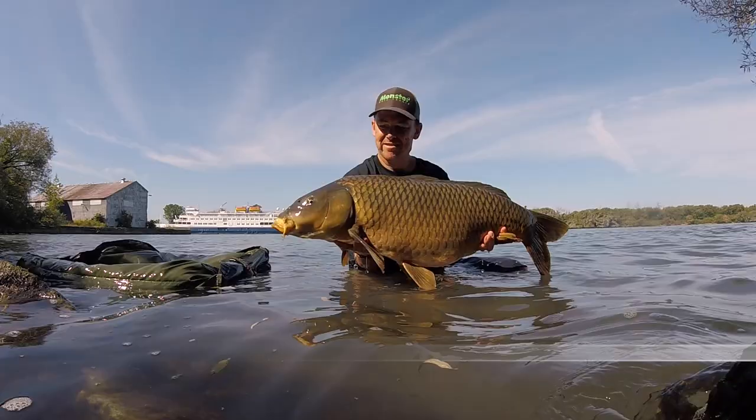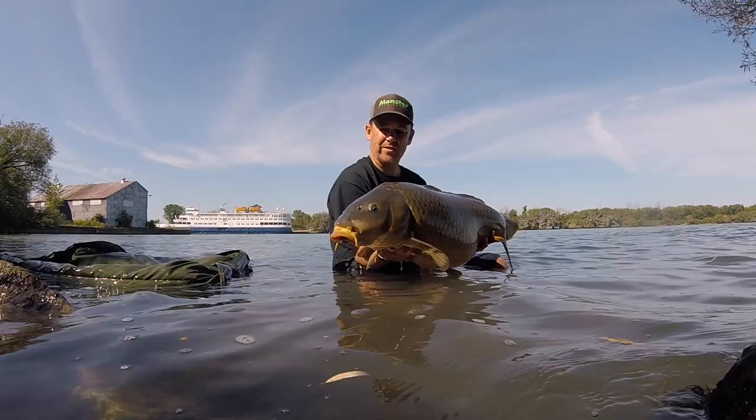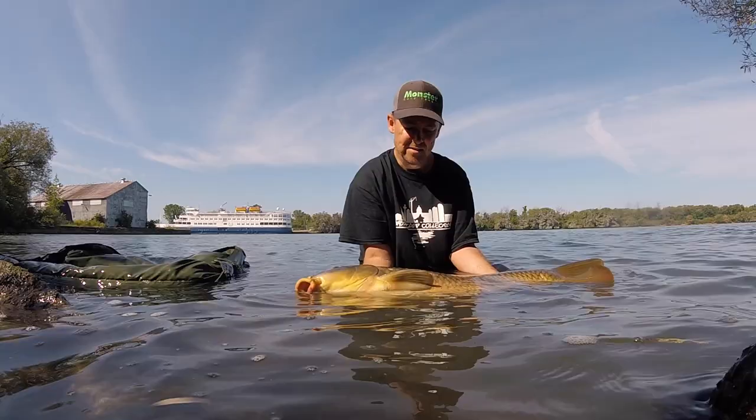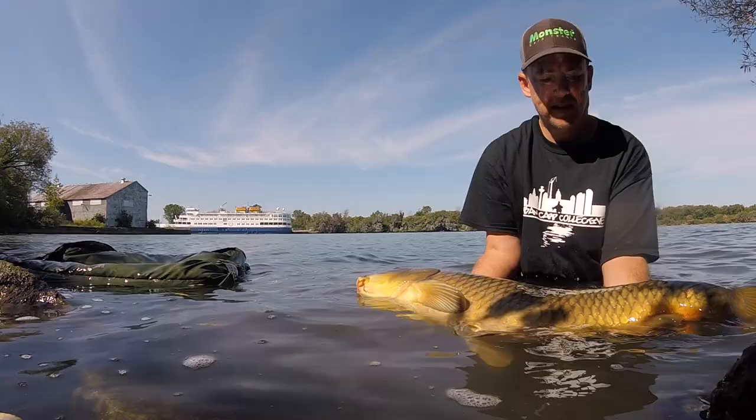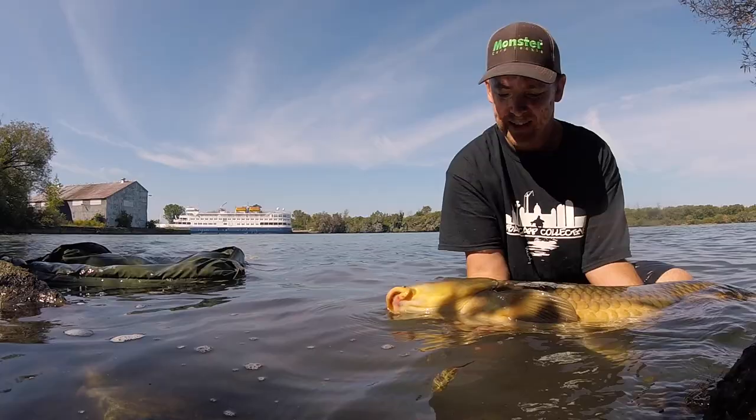But unfortunately the scale was not cooperating, so I'm not even going to take a stab at this, but I'm very happy with this fish. Gonna send it on its way. Not my biggest fish, but scale perfect, fought like a demon, and a great way to end any session.